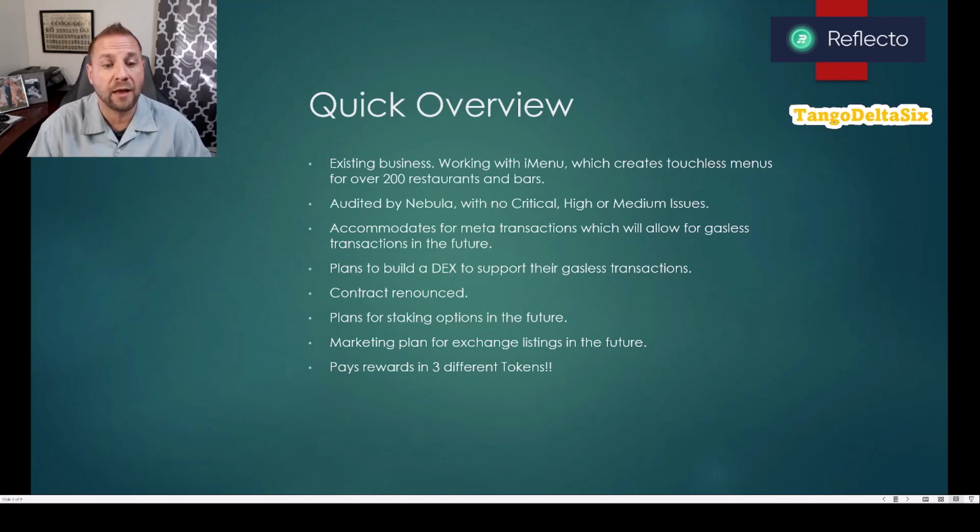Their contract, they have plans to build a DEX to support their gasless transactions in the future. They've also renounced their contract. They have plans for staking options that will come up in the future, and they have a marketing plan to get listed on several different exchanges coming up as well. I think those are all things that you can check on by going to their Discord or their Telegram. You can also watch the AMA, like I said before. And the exciting part, and why we were interested in it at TangoCrypto, is it pays rewards in 3 different tokens. So let's get into that.